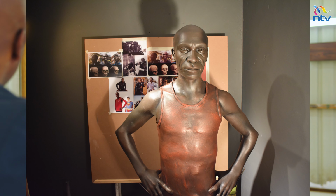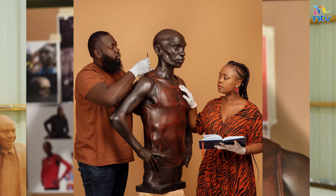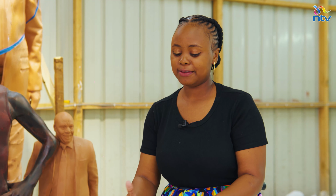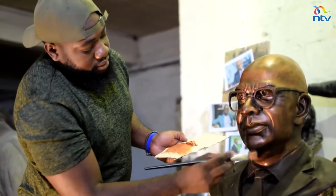Brilliant. You can see even with Kipchoge, we have the dark. Yeah. And the bronze, the original one had a little bit of glowy. Okay. But for now, this is the finish that we did for Bob. Wow. Because this is what we wanted to showcase for them. Looks amazing. They liked it. It looks amazing. Yeah. It looks so good.